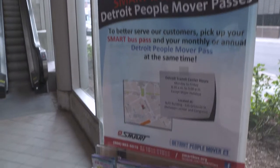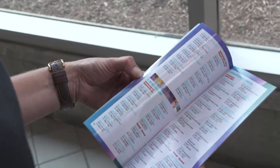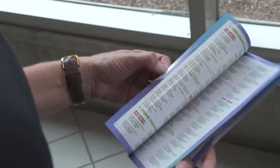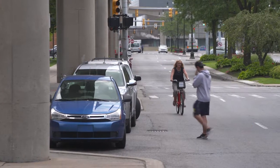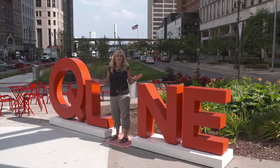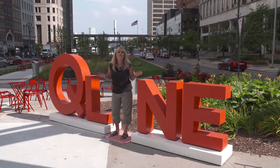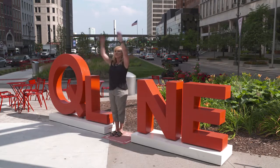You could pick up a station guide anywhere along the route just to find some of the cool businesses and restaurants and places to go. Or you could visit our website, and that gives you a calendar of events of fun things to do downtown as well. So you're never short of any opportunity to have a great time. So the Q Line, MoGo, and the Detroit People Mover are 3 easy, fun, functional, and affordable ways to get around downtown.